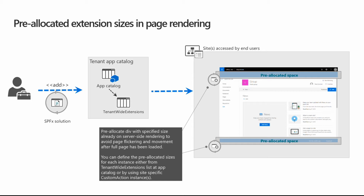This has been requested by quite a few ISVs who are building custom application customizers, and we will document this. We'll get all of the guidance available on how you can actually do that. It is actually quite simple.